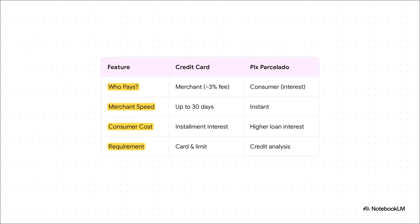And this table, man, it just breaks down that core trade-off perfectly. With a credit card, the cost is mostly hidden from you, the consumer. It's paid by the merchant through those fees. But with Pix Parcelado, the cost shifts directly onto your shoulders in the form of interest. And what does the merchant get in return? The one thing they value most: instant cash with zero fees.